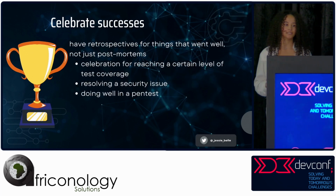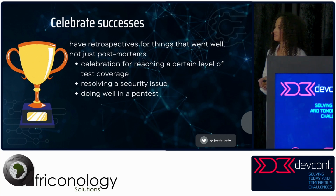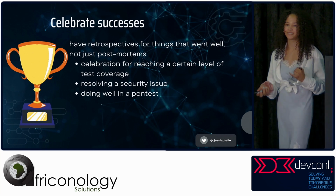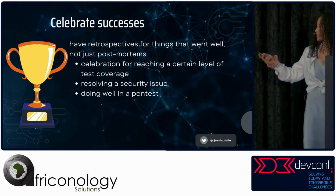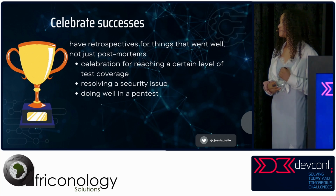And so some examples are having a retrospective for something that's gone really well, and celebrating reaching a certain level of test coverage, removing a security issue, and doing well in a pen test compared to previous. And these are all things that deserve recognition, and in recognizing them, you'll be empowering more people to continue driving that forward too.